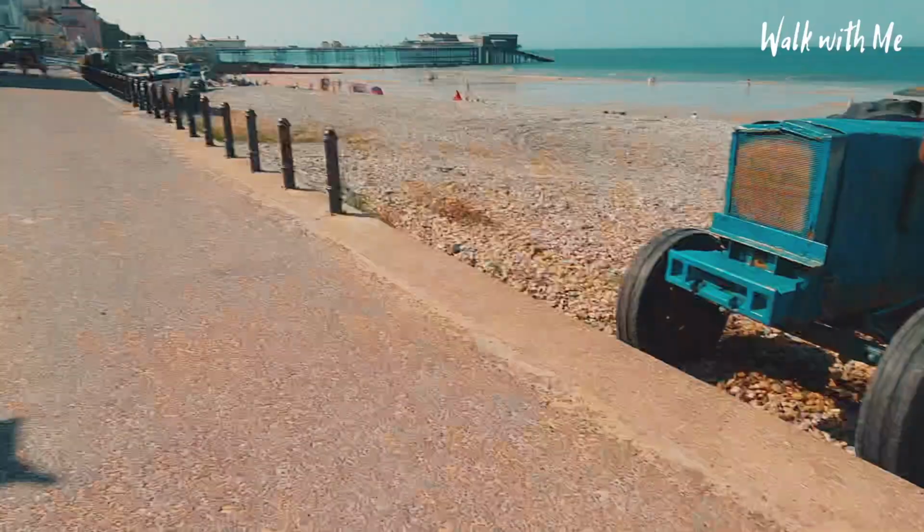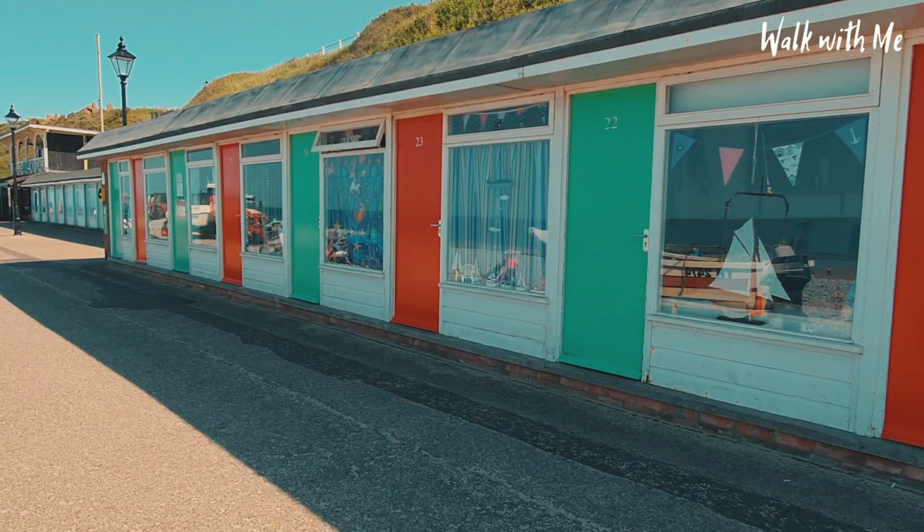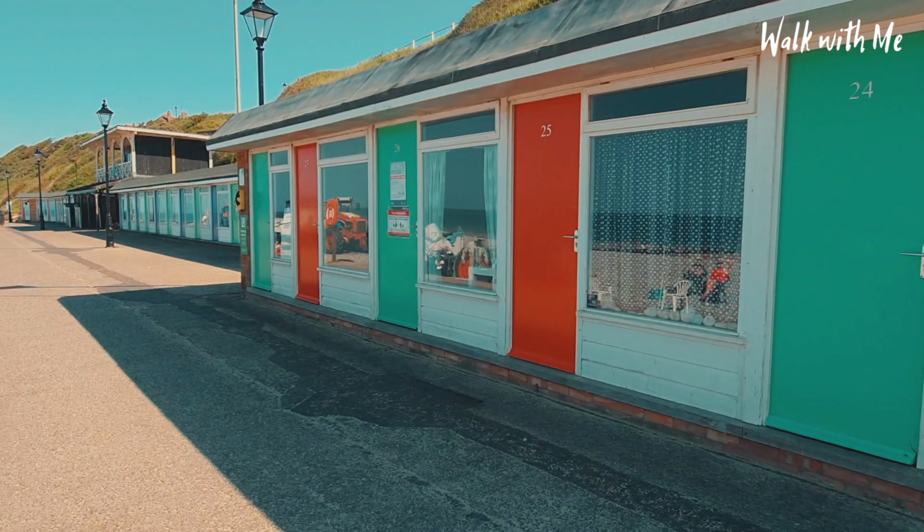Just walking further up from the museum, you come to these. Not beach huts, but beach chalets that you can hire here on the beach. I mean, they've got just a kitchen in them. Pretty much, that's it. But something different to a beach hut.